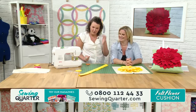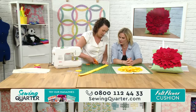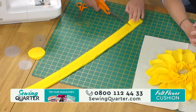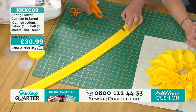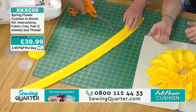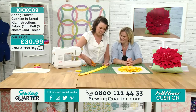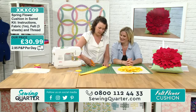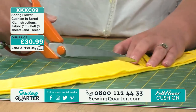Okay, so there's my lovely strip from the pattern piece. So all we're literally doing now is cutting into that strip. So just don't cut yourself. We had a little accident this morning, didn't we? So you don't have to go too close to the stitch marks, but close enough so you get that nice fluting. A little fluting.